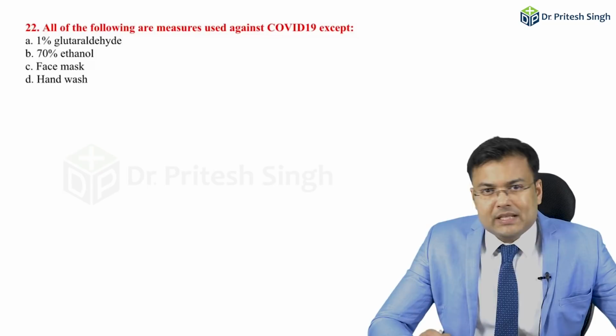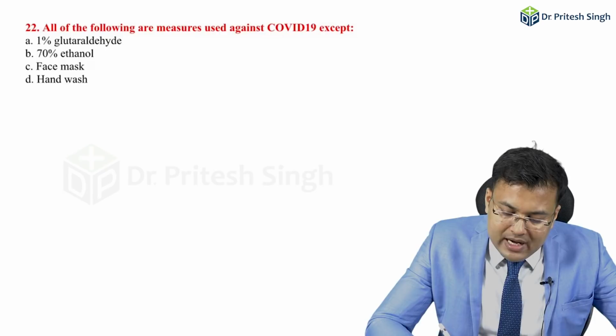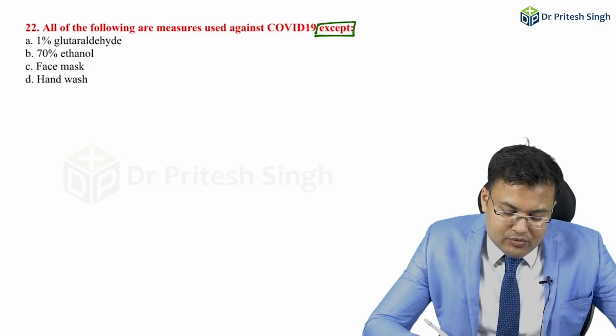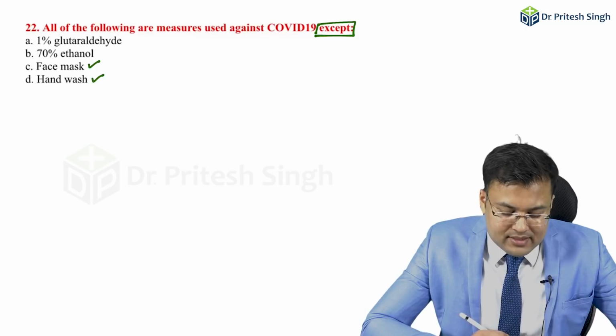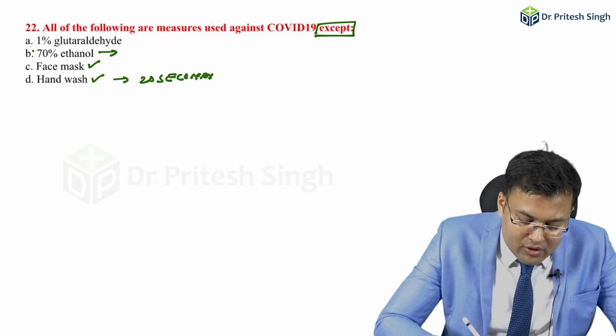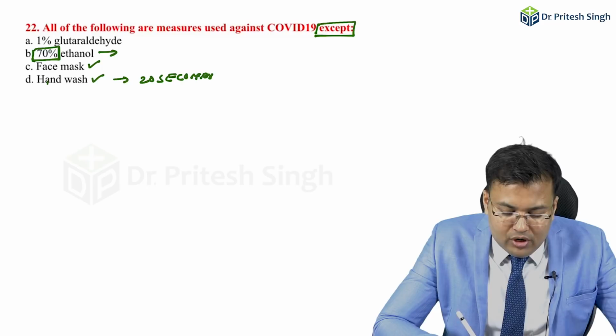We were expecting lots of questions related to COVID, and they asked. See, all of the following are measures used against COVID-19 except. If you have seen the ad, Amitabh Bachchan is explaining everything, so by that also you can crack this question. We have to wash our hands, use a face mask. For how much duration generally? At least 20 seconds. And we use hand sanitizers, with alcohol, meaning ethanol content, of at least 70%. So all these three are measures.